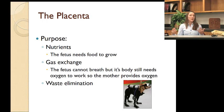There's nutrients in the blood. You might have heard of your blood sugar being high or low. Well, there's sugar in the blood of dogs. It's not exactly the sugar that we think about, like table sugar. It's called glucose. And that's going to travel in the blood to the cells of the growing baby, and it can provide it with energy, because we know that all living cells need energy to grow and do their job. And so that's what the placenta is for: nutrients, gas exchange, which is the oxygen and the carbon dioxide, and also waste elimination.